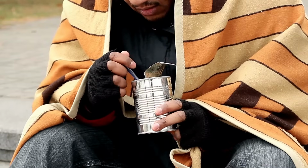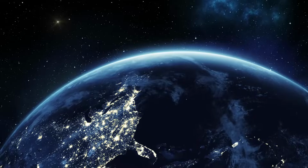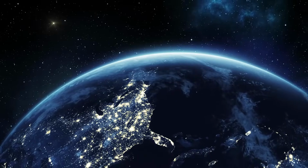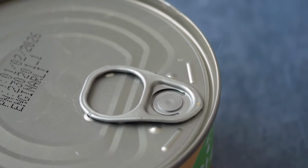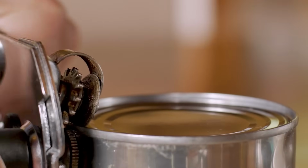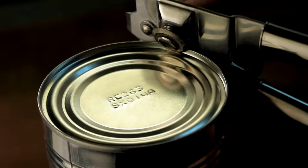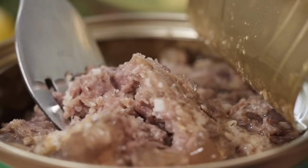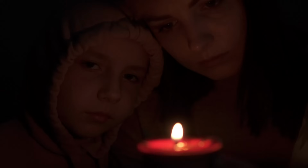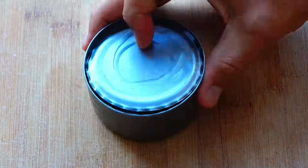These aren't just about calories, they're about nutrition, versatility, and survival in a world where the rules of the game have changed overnight. We'll show you which cans to grab, how to use them, and why they're non-negotiable for your prepper pantry. So grab a notepad, maybe even a can opener, because we're about to take you on a journey through the must-haves that could keep you alive and even a little comfortable when everything else falls apart. Let's crack the first can, shall we?